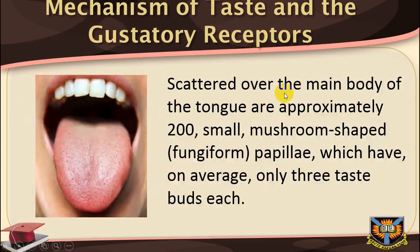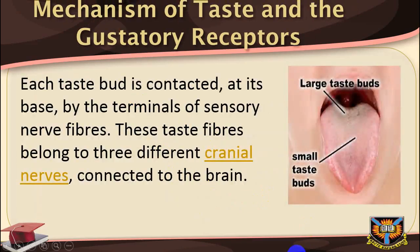Scattered over the main body of the tongue are approximately 200 small, mushroom-shaped fungiform papillae, which have, on average, only 3 taste buds each. Larger foliate papillae are found at the back and sides of the tongue. They consist of up to 9 folds of epithelium and have as many as 600 taste buds each. 8 to 12 larger mushroom-shaped circumvallate papillae, each surrounded by a circular trough, lie at the back of the tongue in a V-shaped formation. These have on average 250 taste buds each.